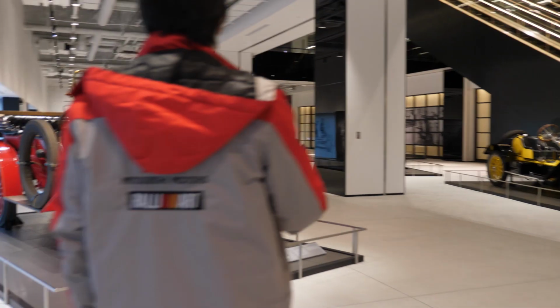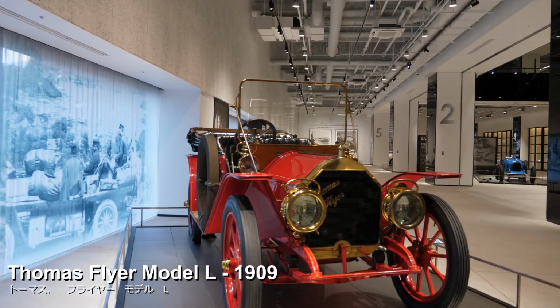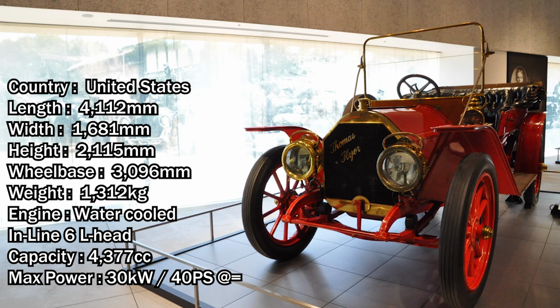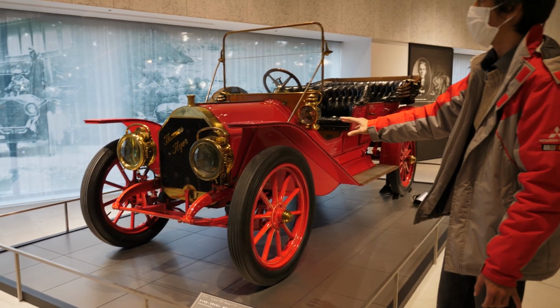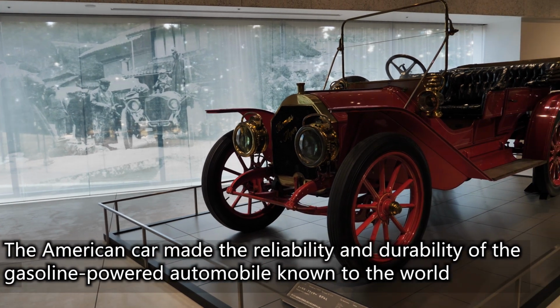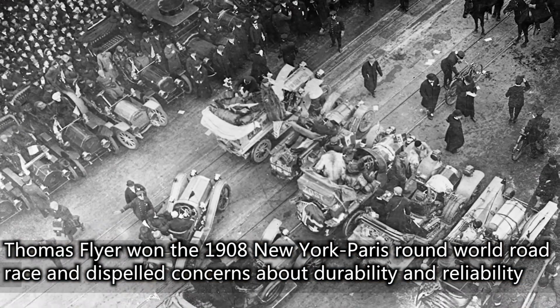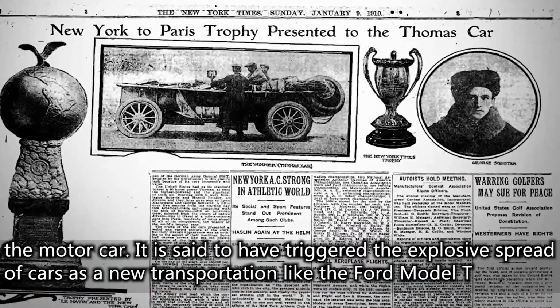over here. This is an American car called the Thomas Flyer, 1909, and this is at the age where roads were still not paved, when they were very rough, and they needed high ground clearance. And the museum here just kind of almost forces you to go through history to see just how people and motoring were done in that time.